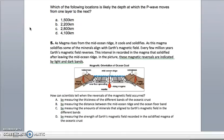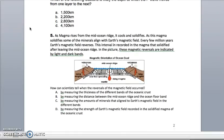Number 5. As magma rises from the mid-ocean ridge, it cools and solidifies. As this magma solidifies, some of the minerals align with Earth's magnetic field. Every few million years, Earth's magnetic field reverses. This interval is recorded in the magma that solidified after leaving the mid-ocean ridge. In the picture below, these magnetic reversals are indicated by light and dark bands. How can scientists tell when the reversals of the magnetic field occurred?